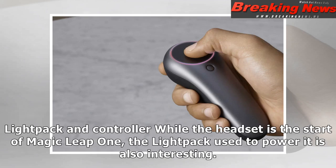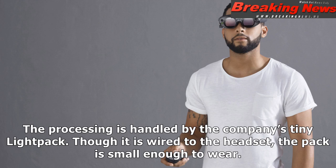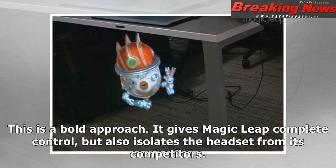Light pack and controller. While the headset is the star of Magic Leap 1, the light pack used to power it is also interesting. Unlike most VR and AR headsets, Magic Leap doesn't look to a smartphone or PC to do the heavy lifting. The processing is handled by the company's tiny light pack. Though it is wired to the headset, the pack is small enough to wear. Renderings show it clipped to a pocket, and it looks just barely too large to fit in the palm of your hand. This is a bold approach.